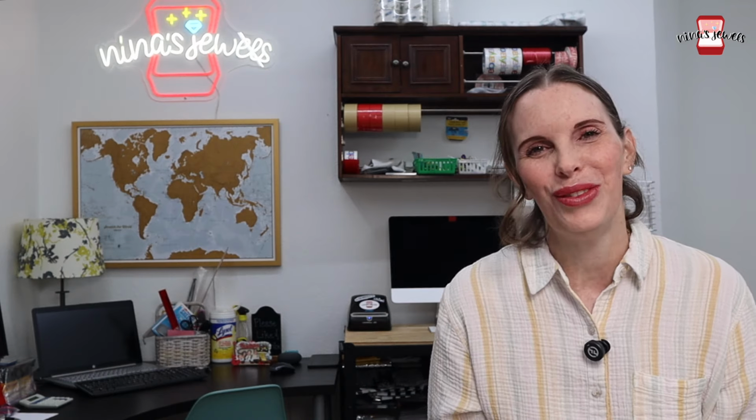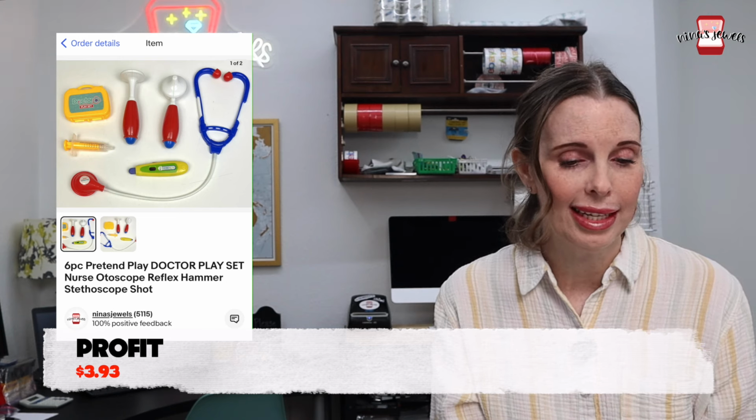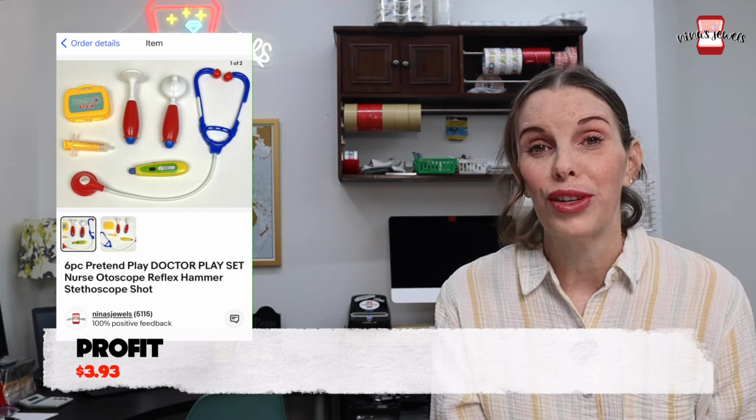All right, the first item that sold was a 6-piece pretend play doctor play set or a nurse play set, and included an otoscope, a reflex hammer, a stethoscope, things like that. And we had gotten that out of a thrift store toy bag for 14 cents. It sold for $10.04.